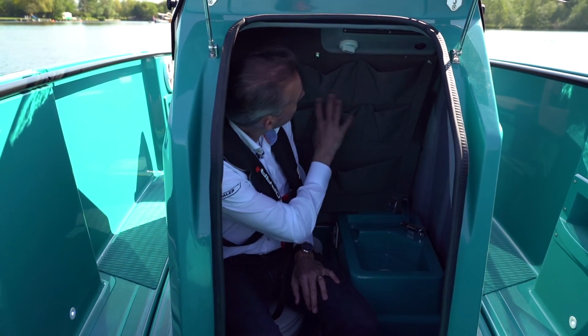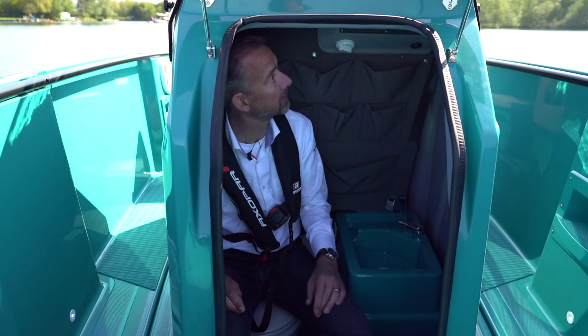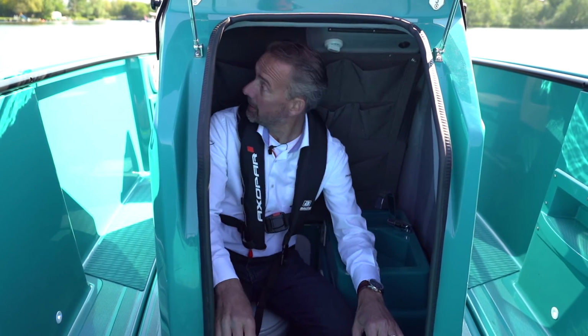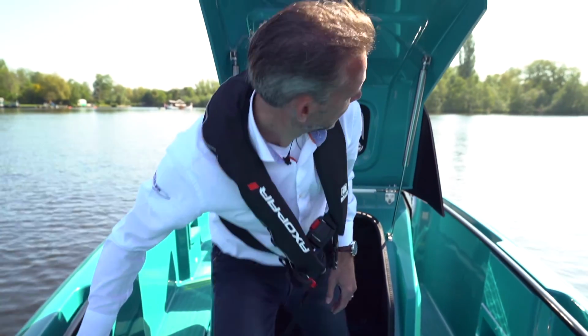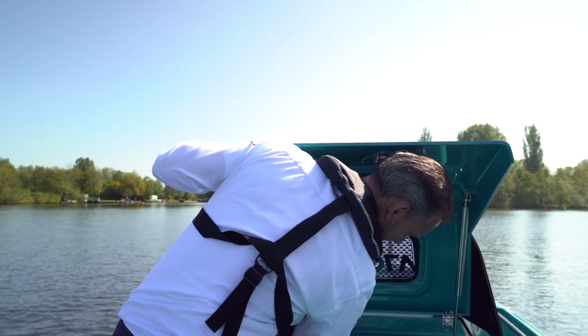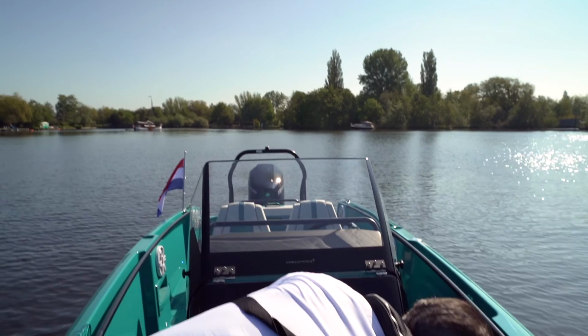There's storage pockets behind me. There's automatic switches here. There's a small light. So a really thought through solution for the toilet. Again here, gas strut, and this to protect everything from water entering the toilet area.